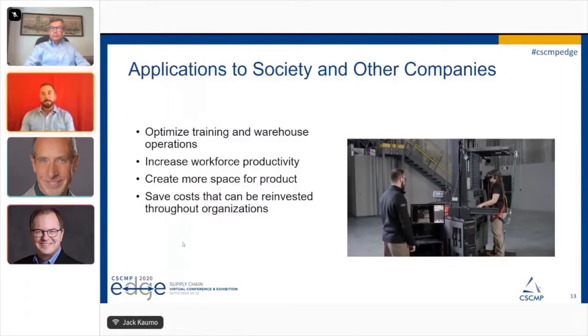So what we learned from this is, in the end, and through Rooms Tioga and many of our customers, we're helping our customers out in more than one way, and we're helping the community out in more than one way by optimizing their training and warehouse operations.